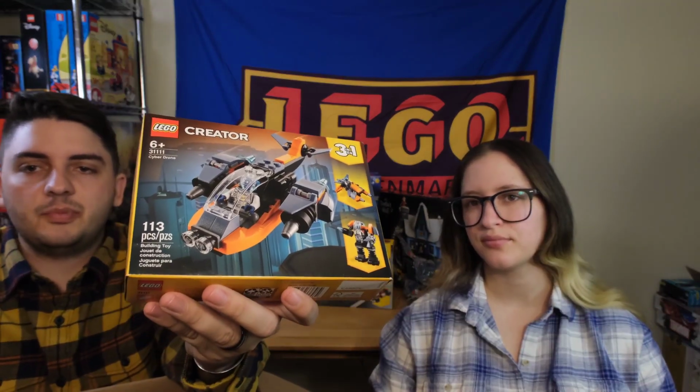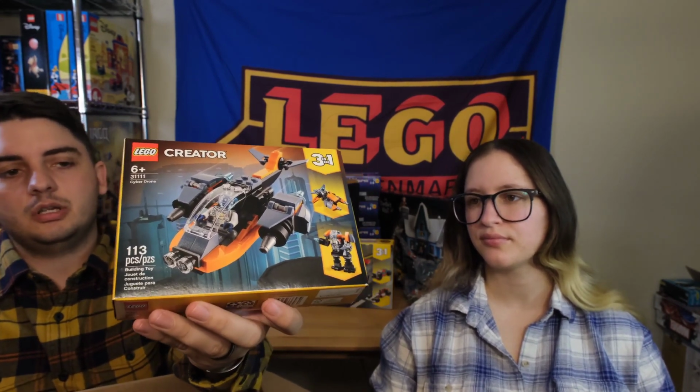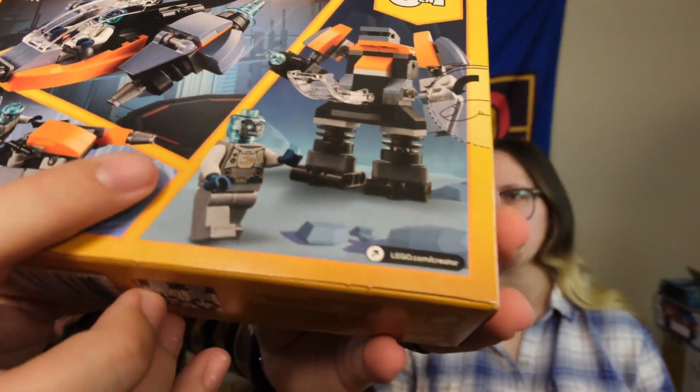This is another, it's a small set, but it is on the retirement list this year, and I just think it's kind of cool. So we wanted to pick this up, but it is another 3-in-1. It's got some interesting builds, and I think it comes with a little minifigure, which is really cool. He's got an interesting looking head. It's kind of like a translucent blue head. I don't know if you can see it very well. Probably see it better right here. Interesting little minifigure, but a cool little build.